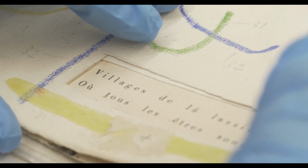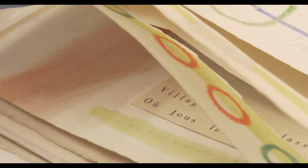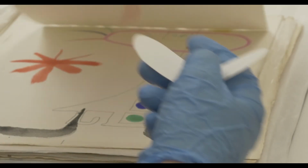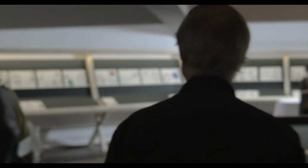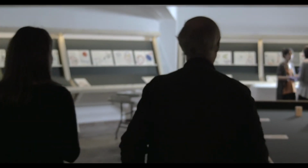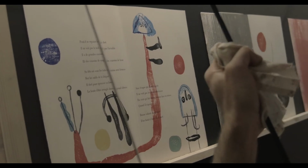And then you had Miró putting an idea down on the page, and then sometimes often thinking, no, I don't like that, and sticking paper over the top of his image and working another idea out, and sometimes putting yet another piece of paper down, working another idea out, and finally getting to an idea which is very, very close to the book itself.